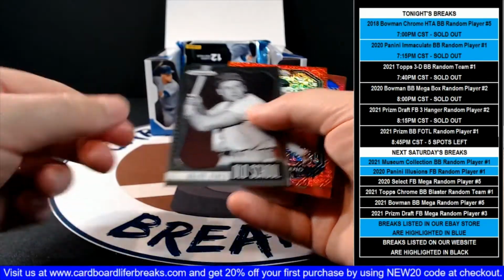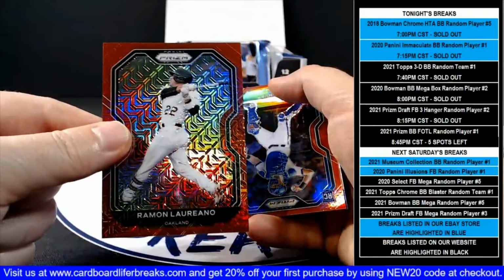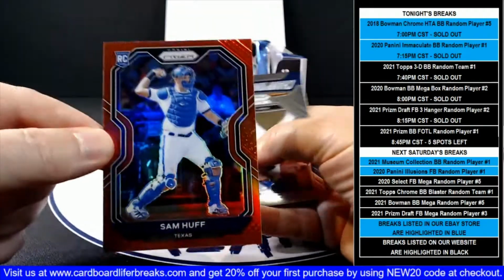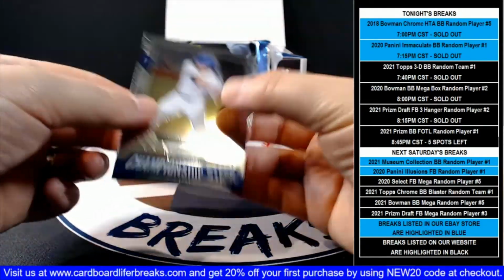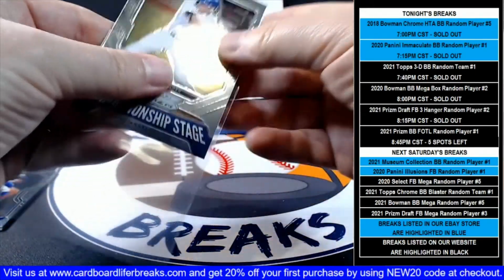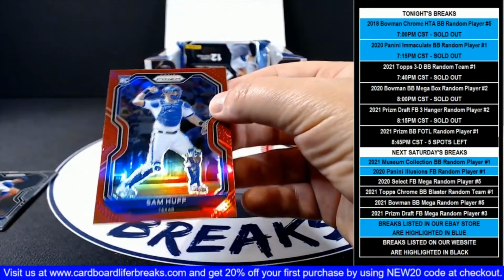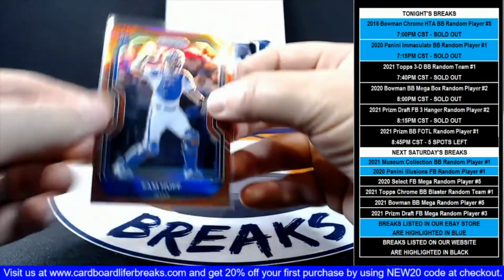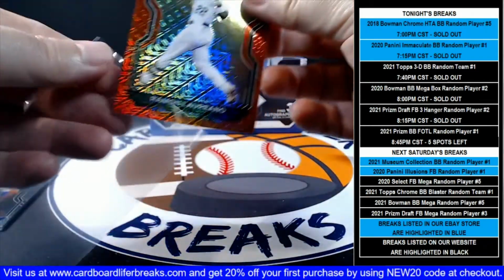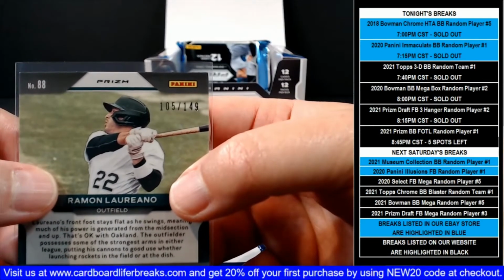Koufax. Then we have a Ralph Kiner Old School insert. Then we have a Red Mojo Ramon Laureano Red Prism. We have a Sam Huff Rookie Red Prism. And a Corey Seager Championship Stage insert. And our Red Mojo Prism is serial numbered 105 out of 149.